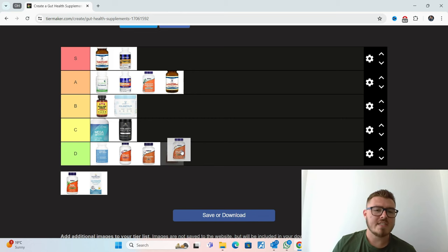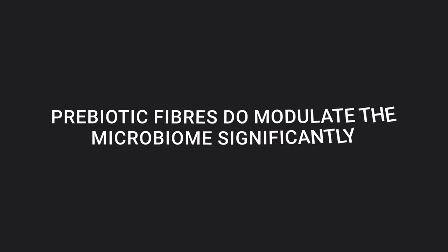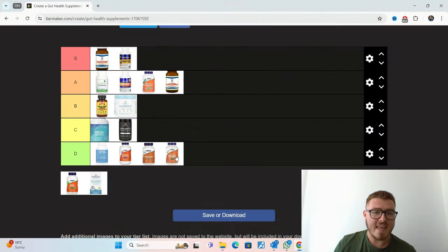But I actually tend towards thinking that there's a lot of truth in the fact that prebiotic fibers do modulate the microbiome significantly, maybe equally, or maybe even I'm really starting to come around to this idea that they do influence the microbiome as much or more than probiotics. However, by the same train of thought, yeah, the Delactate-Free formula is nice. The 11-strain is harder to implement. Lots of people struggle with different types of fibers.